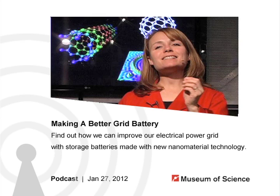So today we're going to take a look at some new research that's working on making these large batteries that can be charged up and discharged to be used in our regular electrical grid and with renewable energy electricity. There has been a lot of research into making these advanced, long-lasting batteries cheaper. And one of the main innovations in extending battery life is to make the electrodes out of nanomaterials.